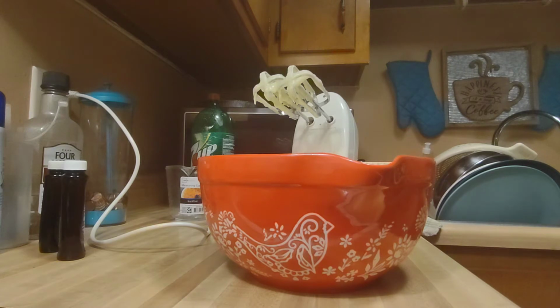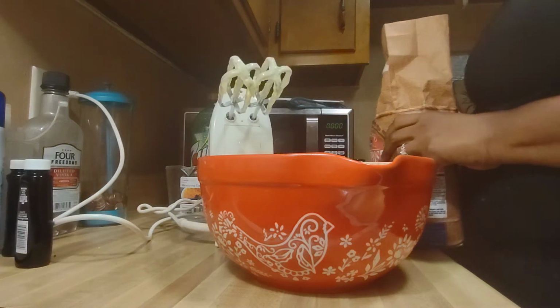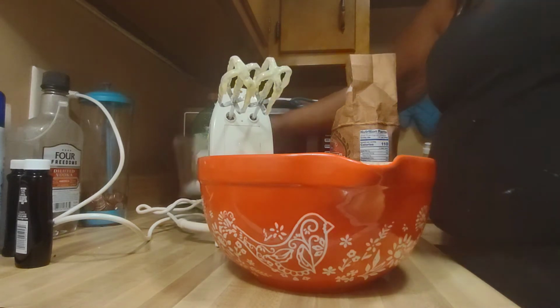Now you want to alternate when you are mixing your flour. You want to begin with flour, and you want to end with flour. Usually, I would have all of this already measured out, but I just got off work, so I'm doing everything as I go. Bear with me.